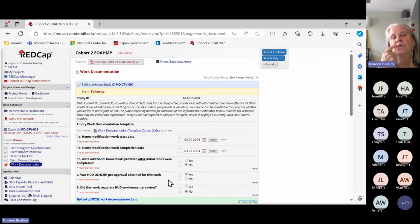So say you do the work documentation template, you've completed your form and you need to make some changes to it. What we want you to do is make those changes and then come back and reload it here. We don't want a separate form. We want the final form that you used for that client.